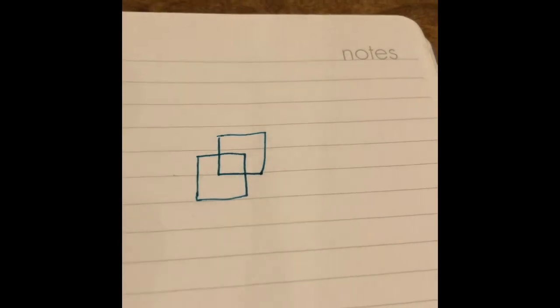All right, guys, today's assignment is to draw your own cube. So I'm going to show you what that looks like. You're going to draw a square. Okay, try to make all the sides about the same size. And then you're going to move up and right over top of it, about halfway through, you're going to draw another square like this, right on top of the first square.